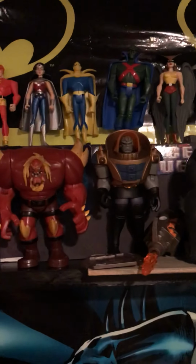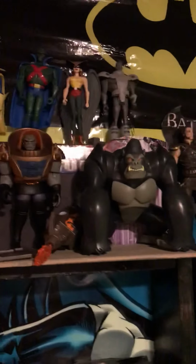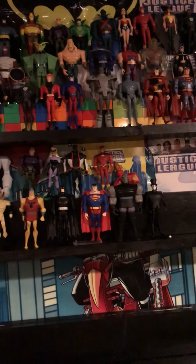Sometimes you have to buy, I'm already up to I think 4 or 5 Flash figures because he'll come packed with somebody else that I need, so it makes it a little bit annoying if you want to try to complete. So the best way to complete this line is for me to just keep going to toy shows and finding these guys in bins and loose.